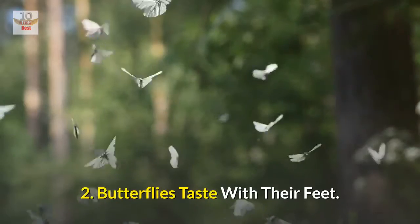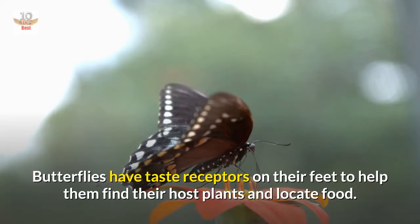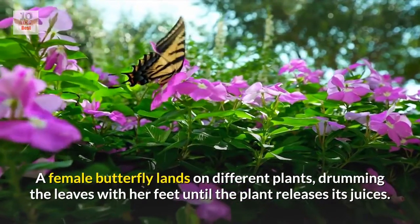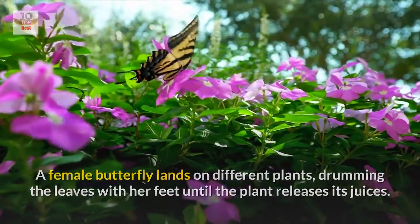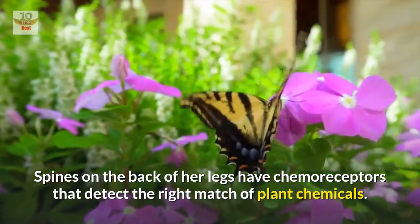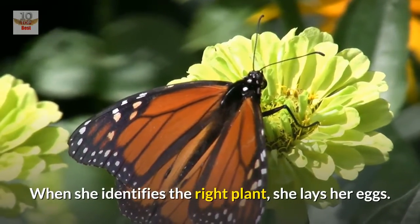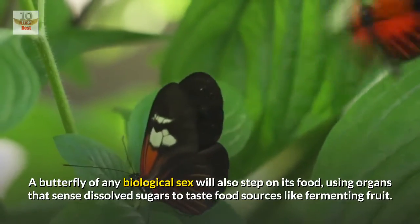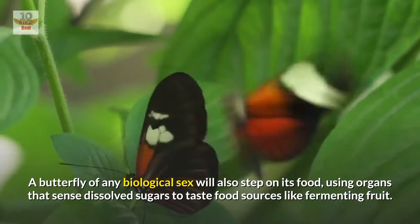2. Butterflies taste with their feet. Butterflies have taste receptors on their feet to help them find their host plants and locate food. A female butterfly lands on different plants, drumming the leaves with her feet until the plant releases its juices. Spines on the back of her legs have chemoreceptors that detect the right match of plant chemicals. When she identifies the right plant, she lays her eggs. A butterfly of any biological sex will also step on its food, using organs that sense dissolved sugars to taste food sources like fermenting fruit.